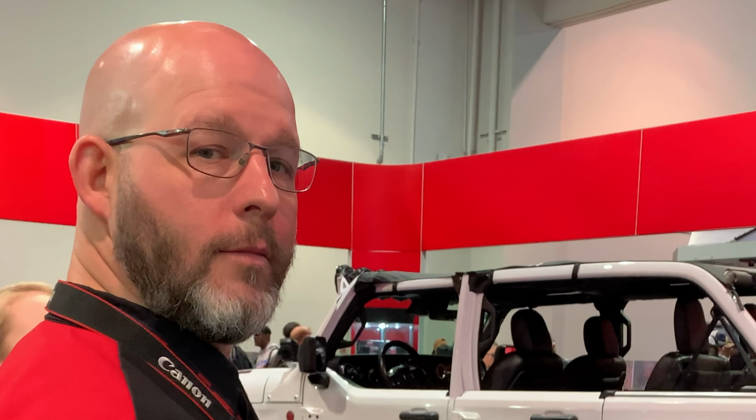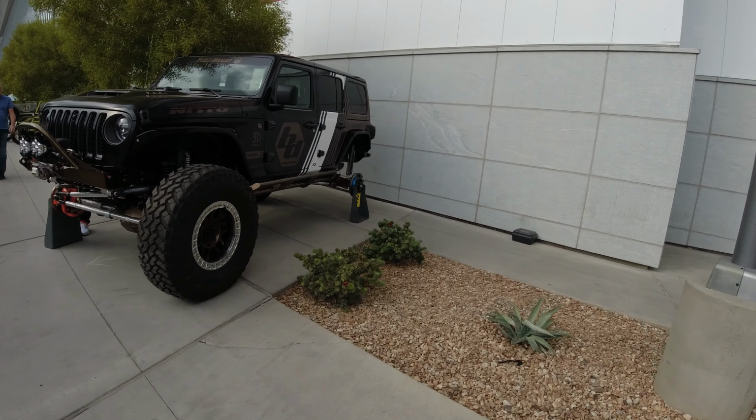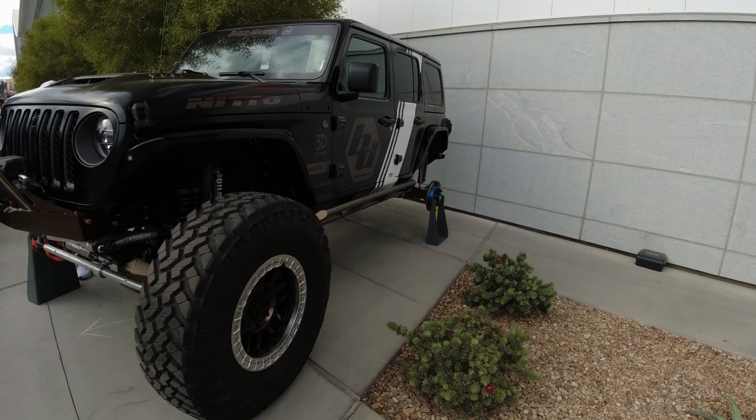We met up with Bob and Chuck with the Jeep Talk Show. Chuck was doing an interview with iHeartRadio. There's a lot of nice looking rigs out here as well. Baja Design set up.